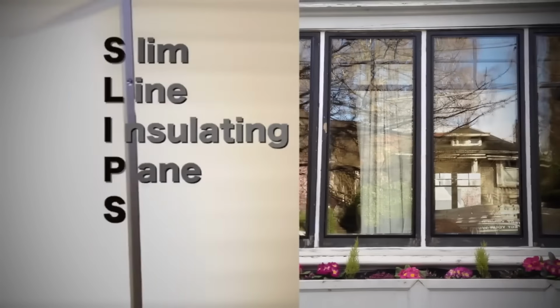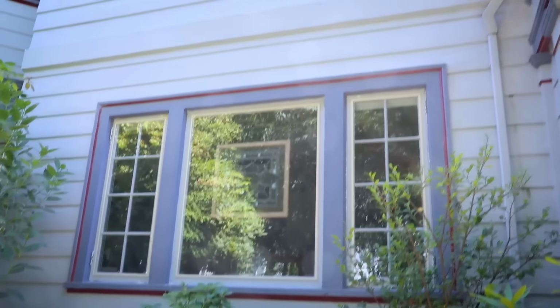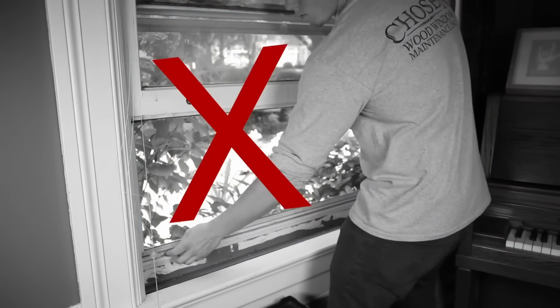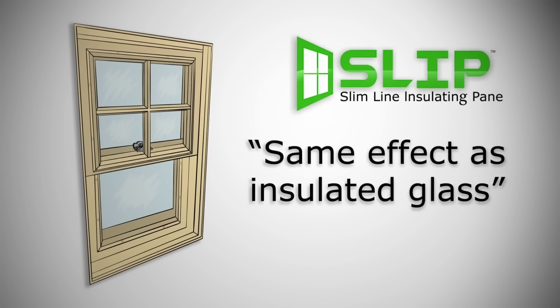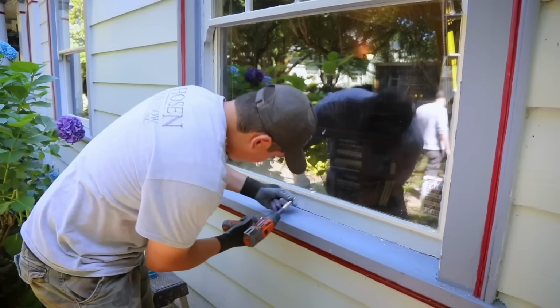SLIPs were specifically designed to maintain the beauty of your original windows and avoid costly replacements that don't match your home, or cheap, inconvenient storm windows and window fills that you can't find parts for. SLIPs have the same effect as insulated glass, but unlike insulated glass, they will never have failed seals, meaning lower future maintenance costs. And with the energy savings they produce, SLIPs pay for themselves.